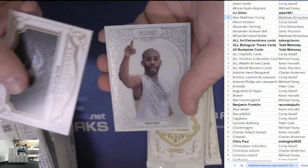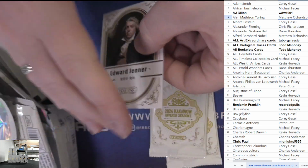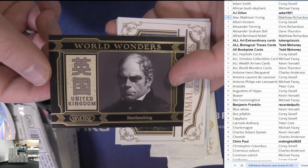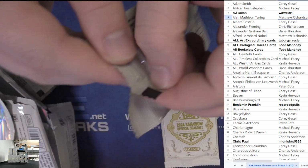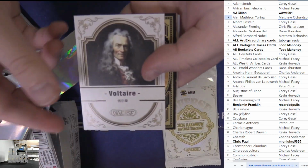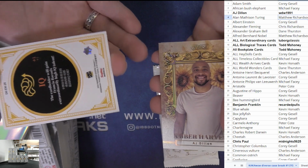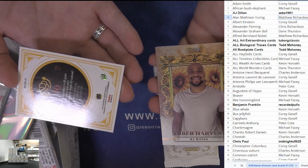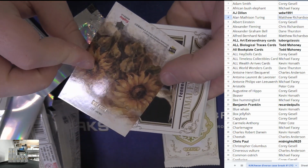Oliver Cromwell. Jefferson of the World Wonders. Steel Making, the UK. That's a nice spot to hit from the random thing. I got three so far. Seems like one per box. Cool Echoes of Mastery, Francis Bacon. IQ. The card holder will gain Francis Bacon's extraordinarily high IQ talents. Oh, that's pretty cool. Little Amber Harvest, AJ Dillon. It's the 166.